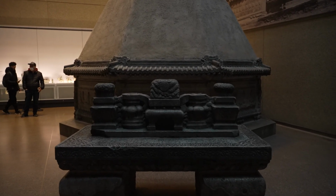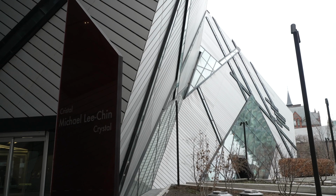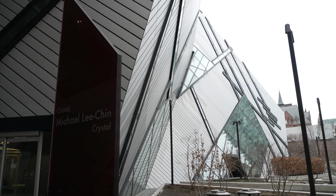There is so much to do and see here, but before even entering the building, the shape of the ROM is breathtaking. It's unique. Why did the ROM decide to settle on that shape? So the Michael Lee-Chin Crystal was designed by Berlin-based architect Daniel Libeskind, and he famously sketched his idea for the ROM at lunch one day after being inspired by our mineral and gem collection, and it became lovingly known as a crystal because of its crystalline shape.